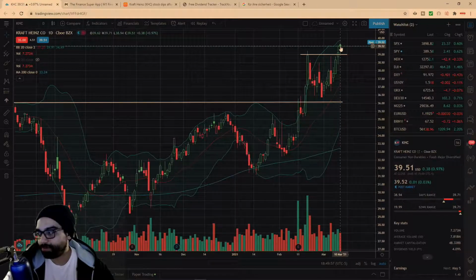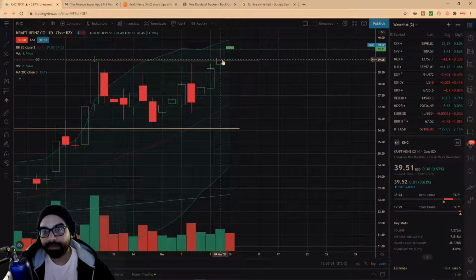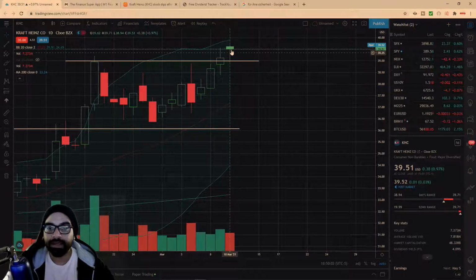I wish I would have seen it. I wasn't watching it during the trading day. But as you can see right here, the stock closes above 39s, and then the very next day, it retests.